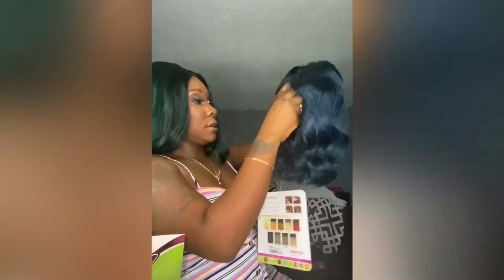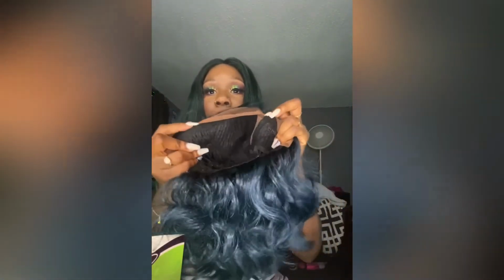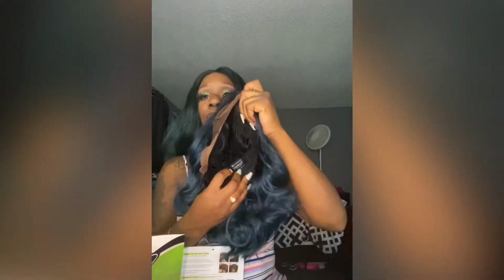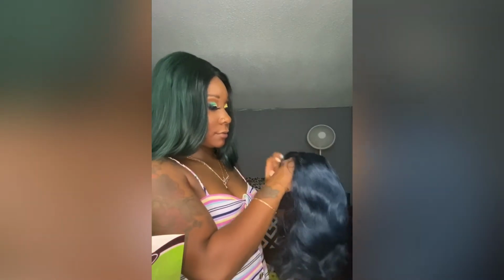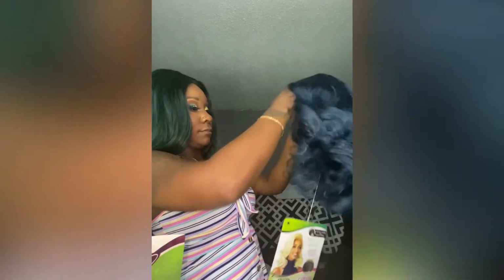So, yeah, anyways. She comes with 2 combs in the front and a comb in the back, and then the adjustable straps, like a lot of wigs do. It's the lace in the front. I'm feeling this teal. Dark teal, excuse my French. She do come with some what they call baby hairs. Let's get this card out of here because she's in my way.